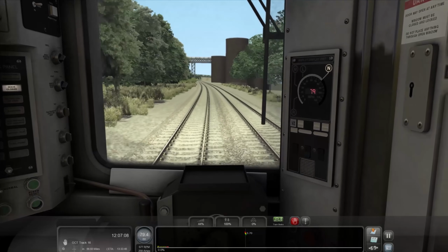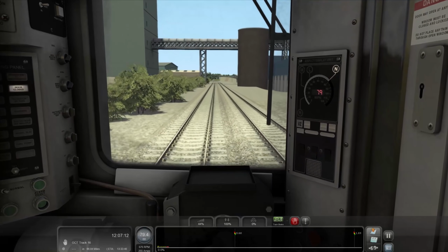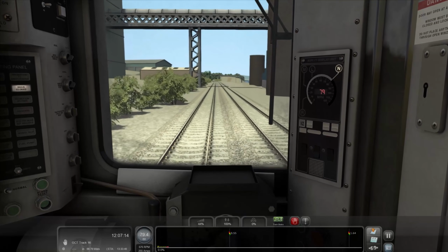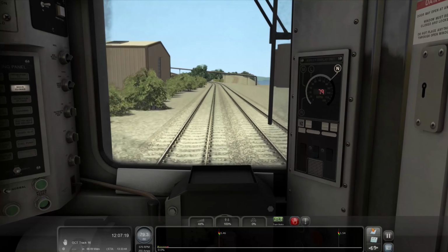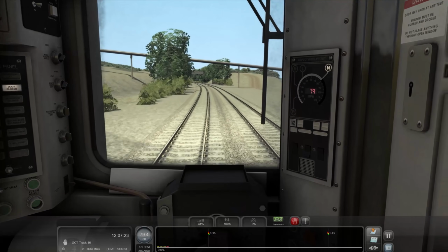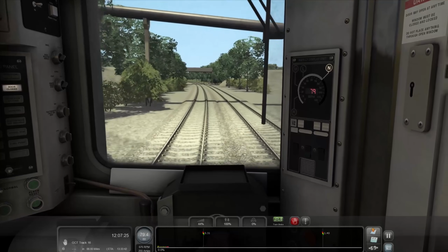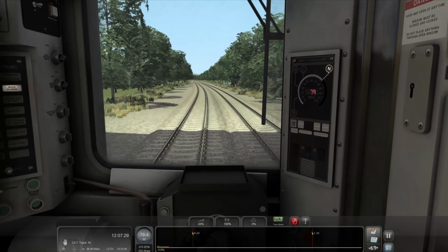So I did create this custom scenario. I did not put very many AI trains in the scenario. Actually, all of them are going to be at Croton-Harmon. So there's not going to be very many AI trains going forward. So I do apologize for that if you guys wanted to see AI trains.